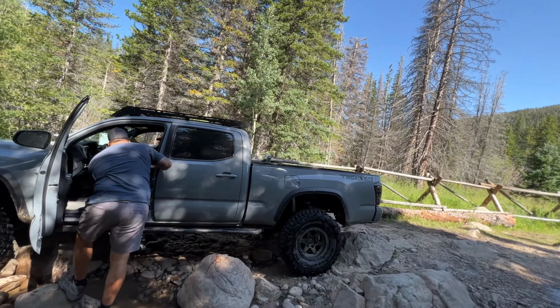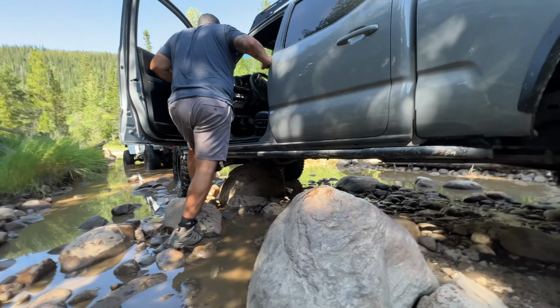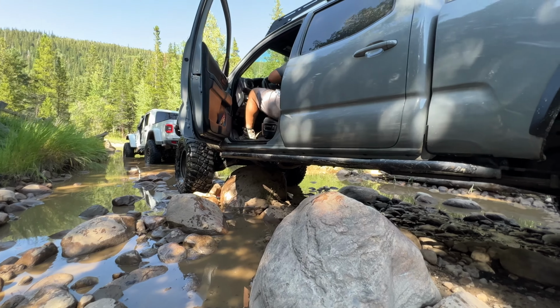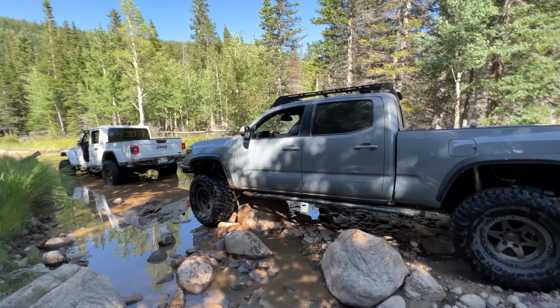All right, one of the rocks bounced my wife to the driver's side pretty hard. And we bottomed out right there. And we're sliding pretty bad. So hopefully we can get out of here.